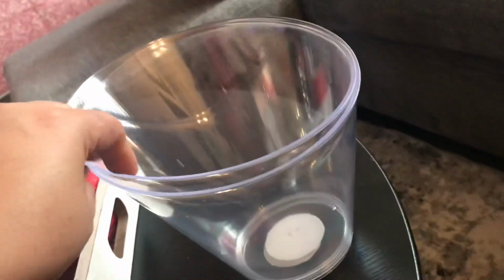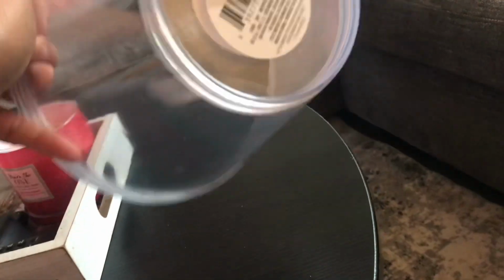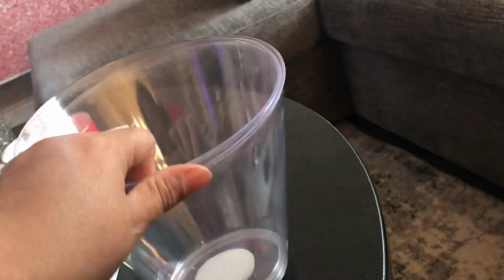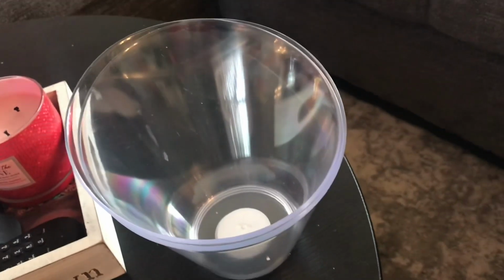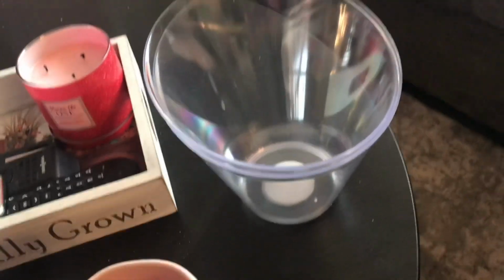These containers right here, I don't know if they're for plants or what they're really made for. Let's see what the bottom says. It's a container. It was in the buffet section, she said. They had 7 of those, and so we got those. She got 7. We have 2 left that we did not use.